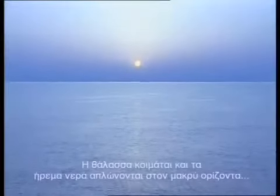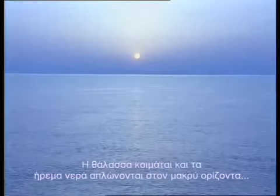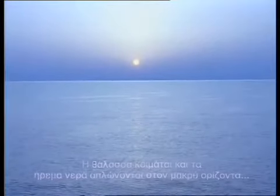The sea is asleep. The calm, beloved by the west wind, spreads out over the broad water where the ships pass.